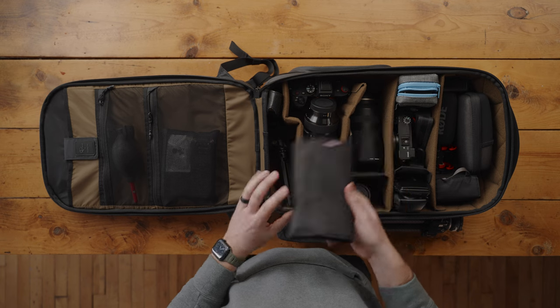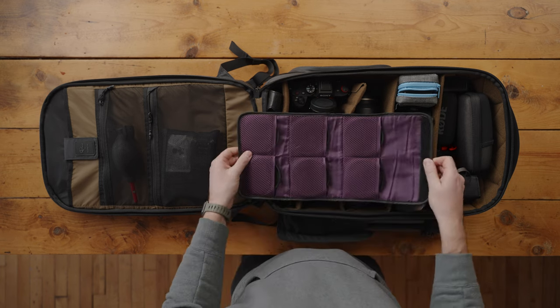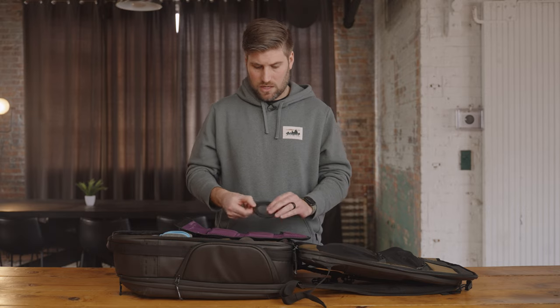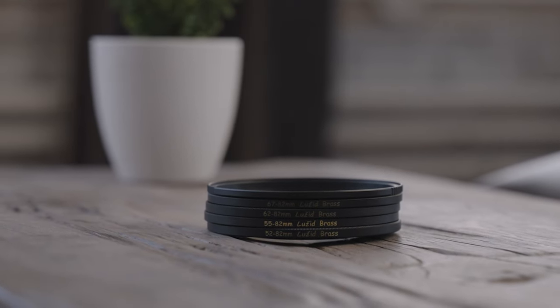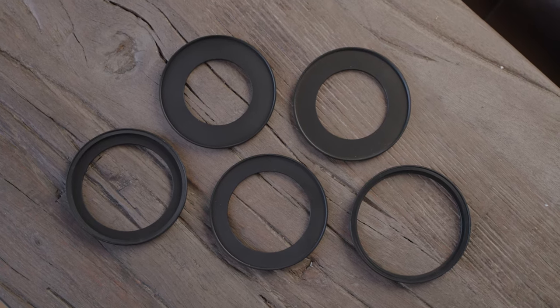I keep all of my filter rings in this pouch right here. That way I can adapt all of my lenses again from whatever their thread size is up to 82. And the ones that I like are the Lucid brand from Amazon. Not only are these relatively affordable, but they're also 100% brass.